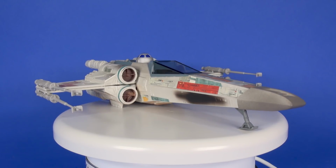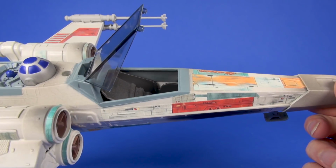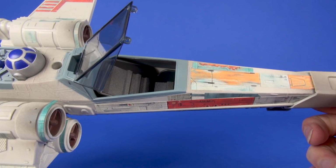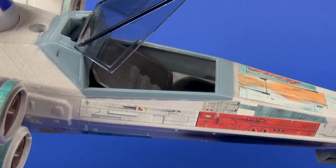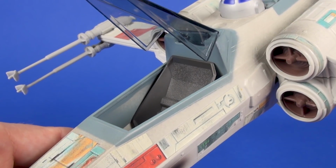As for the canopy, it's a nice smoky color, opens up pretty easily. And then for the interior of the cockpit, nothing really special here. You got a textured seat, but that's all you're getting. No elements in there, and I'm pretty okay with that.